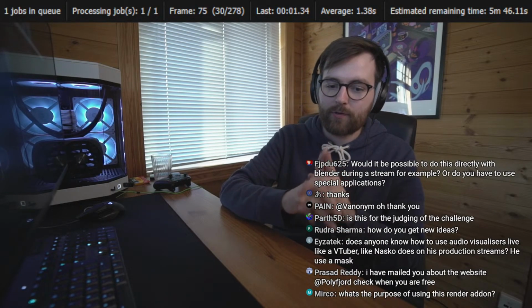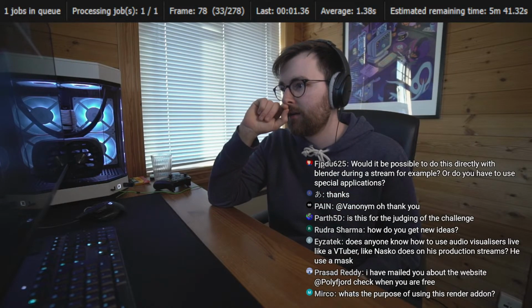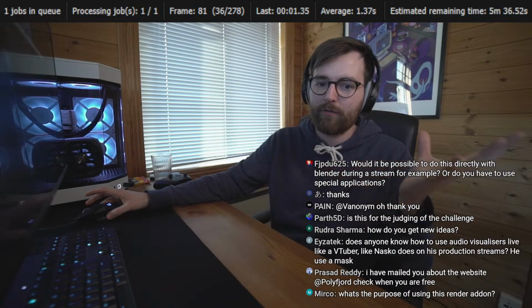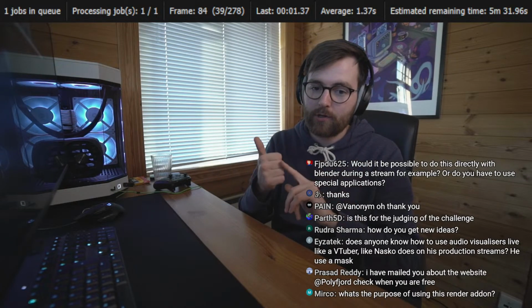Okay, yeah, so what's the purpose of using this render add-on? It is really nice for managing a lot of blend files. So if you have like 3 or 4 blend files and you just want to render them in one go, that is a good use case.